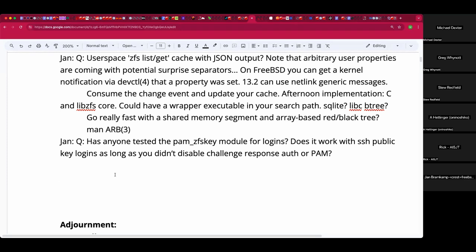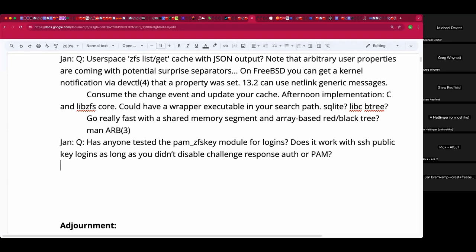Discuss package base? Was this a segue from that, the PAM ZFS key? Or no, that's totally unrelated? Orthogonal to that, that's just a question for me. Has anyone tried to use the PAM module to authenticate users against the home directory's encryption key, so that you're allowed to SSH in via password if you can, or log in via XDM or whatever if you can, ZFS load key for your home data set.